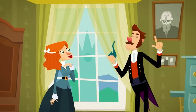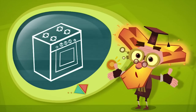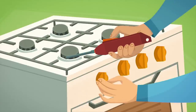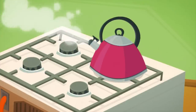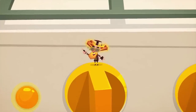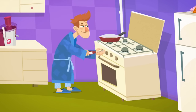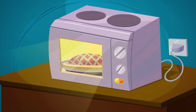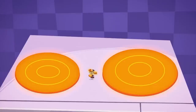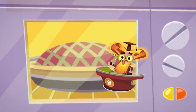And then in the 19th century, the gas stove was invented. Gas stoves are much more practical than wood-burning stoves. One second and the gas is burning. A few more minutes and the water's boiling. They're very convenient, but they can also be dangerous because if the pipes aren't in good condition, there can be an explosion. Today, there are also stoves and ovens that run with electricity. They use electric heating elements for frying, boiling, or baking foods without fire at all.